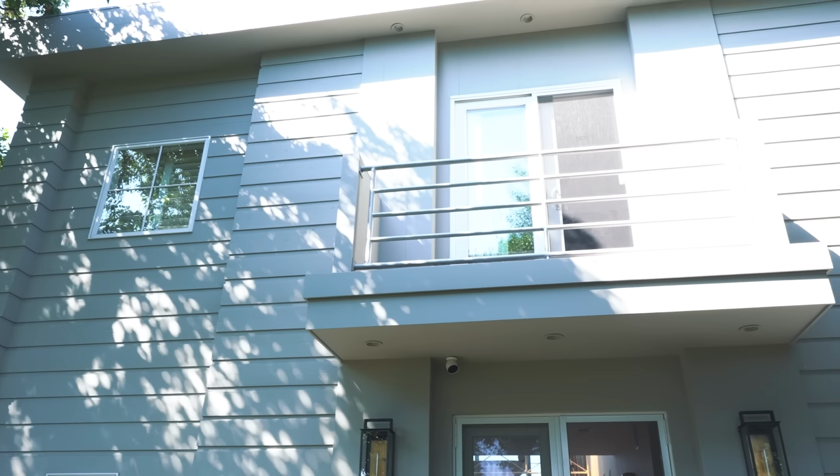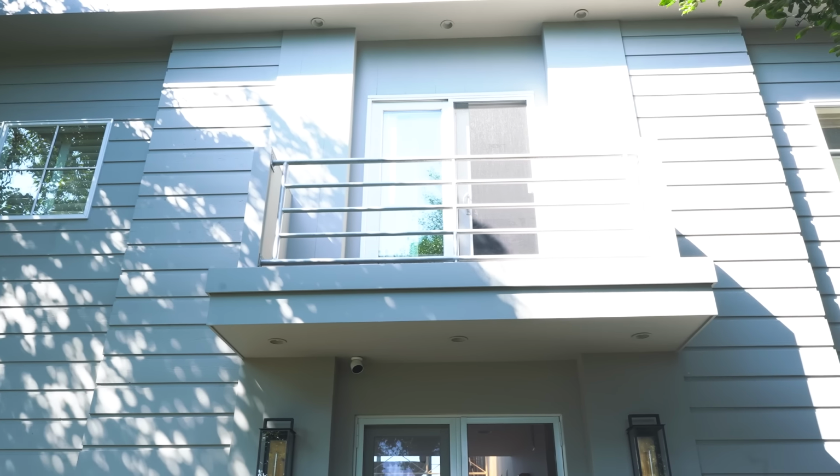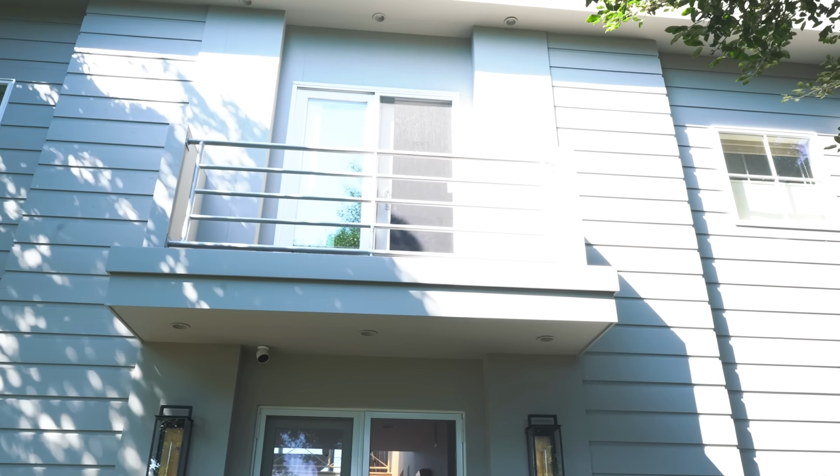But I like that the front of it can be a bit more imposing, and it really gives a sense of privacy. But then once you're inside and once you're in the back, then you can loosen up and really let your hair down and have a good time.